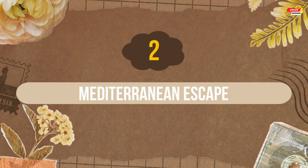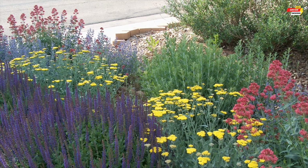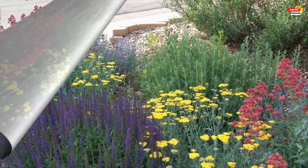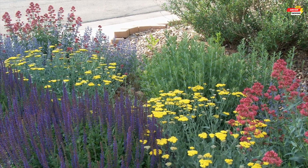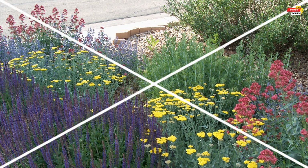2. Mediterranean Escape. Utilize drought-tolerant Mediterranean plants like lavender, rosemary, and olive trees. Incorporate gravel pathways, stone walls, and perhaps a small, recirculating fountain. Use terracotta and light-colored stone for a bright and airy ambience.